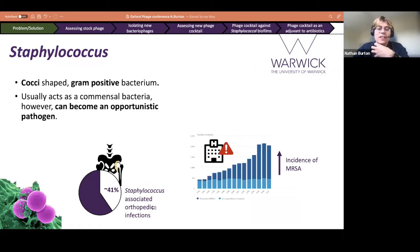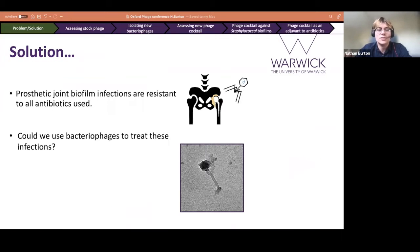So Staphylococcus is causing massive issues in hospitals with MRSA right now. You all know there are high amounts of antibiotic resistance amongst them, and in people such as older patients or immunosuppressed patients, it becomes an opportunistic infection. In prosthetic joint infections after orthopedic surgery, about 40% of infections tend to be of Staphylococcus.